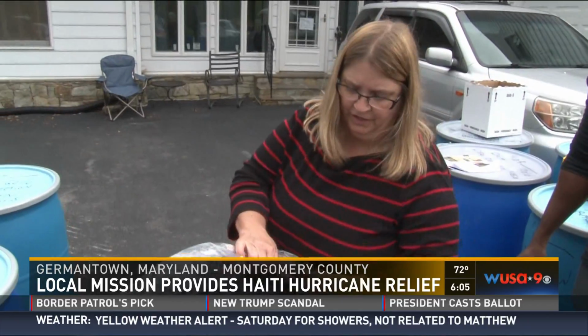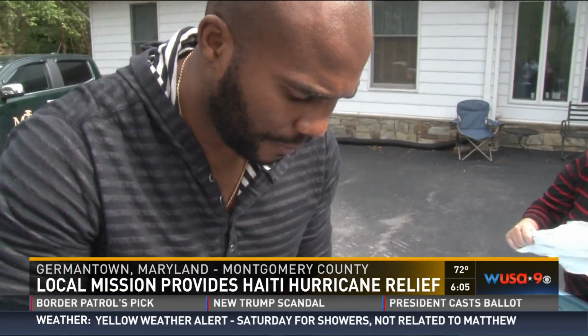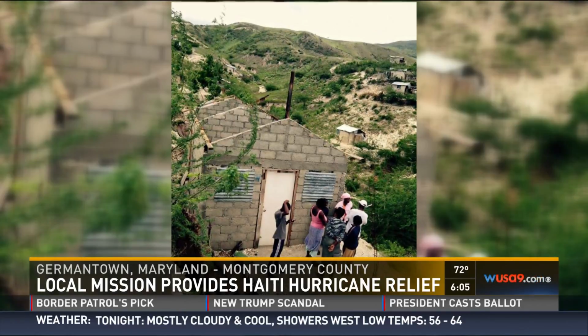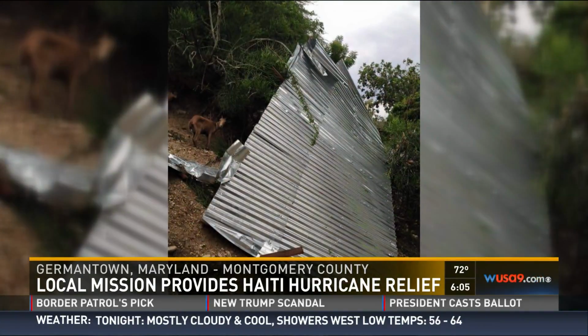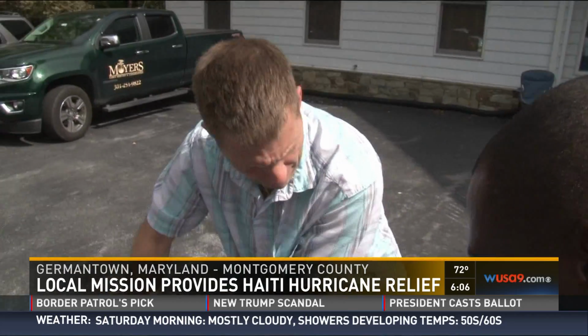Backpacks. Peggy Lucian helps run Life Connection Mission with a love connection. She met her husband Sebastian on a mission trip to Haiti. His family back home escaped damage, but many have not. You know, it's a little thing, but it means a lot for them. Supplies are going to a mission school and medical clinic.